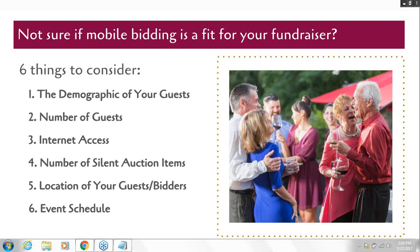Certain parts of your auction can be mobile bidding, and you can take baby steps. Bill and I like to call it moving the needle. So instead of swinging the needle from one side to the other, from nothing to all the way in, you just incrementally move that needle each year as your comfort level increases, and give yourself and your volunteers that experience.